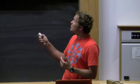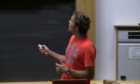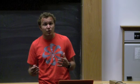But what I want you to take from this first slide is it goes biggest to smallest, right? I mean, they're all really lean athletes, but we start with a big athlete, we go to a small athlete. How long does the discus last? Maybe 3 seconds, maybe 4 seconds. The 400, let's ask ourselves how long it lasts. Maybe 44 seconds for somebody who could win an Olympic medal to 60 seconds for a good high school girl. And the 10K, if you run 27:30, I believe that's well under the Olympic A standard. If you run 35 minutes as a college girl, let's say in Division III, that's a really good time.